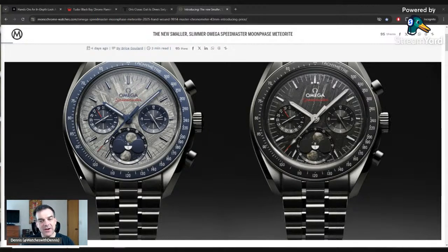So here we go, 2 new versions. But they are smaller than what we are used to with Speedmasters with this variety of complication. And that is an interesting thing to denote.